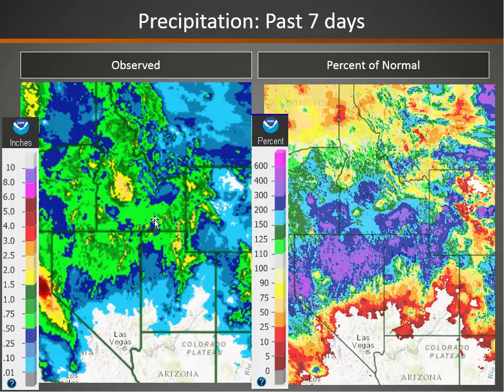On the left, we have significant precipitation in the green shades, a half inch or higher. Dark green to yellow shades are an inch to an inch and a half or more. You can see the further north you go, the heavier the precipitation has been. Has been quite dry across southern Utah, southern Nevada, as well as the Arizona Strip. Percent of normal, you can see much above normal in those areas where we had precipitation.